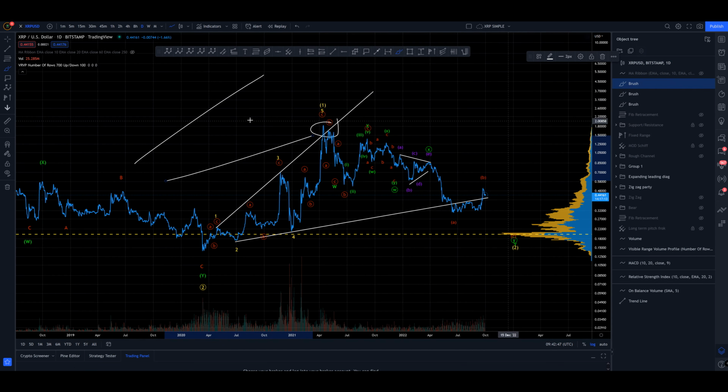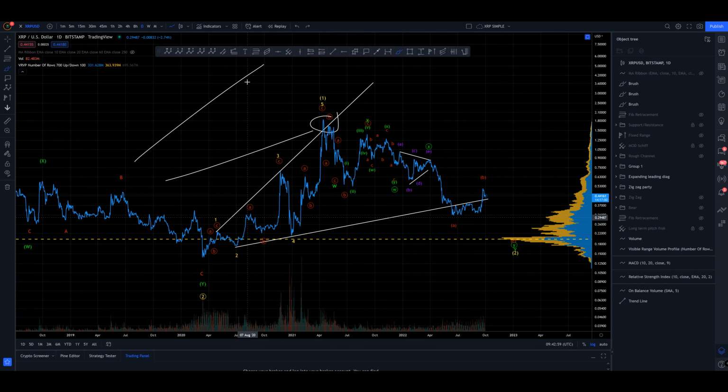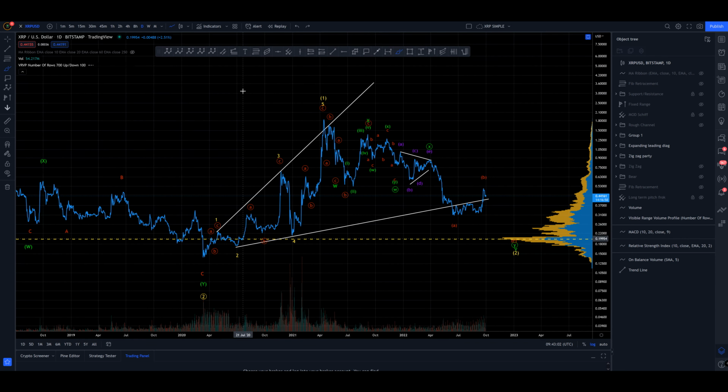I'd say a throw over in a contracting or expanding diagonal is a positive, but it is more common in an expanding diagonal that you won't get it, that you'll fall below it. You won't get a throw over. Now, that's not a confirmation of a pattern, it's just more likely to occur than in a contracting pattern where you do tend to see that throw over. So anyway, that's the basic idea of a count. 1, 2, 3, 4, 5.